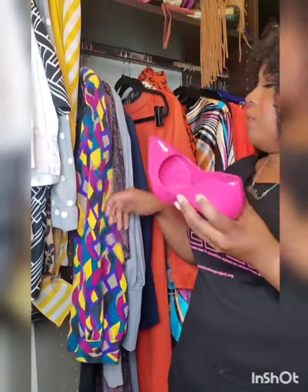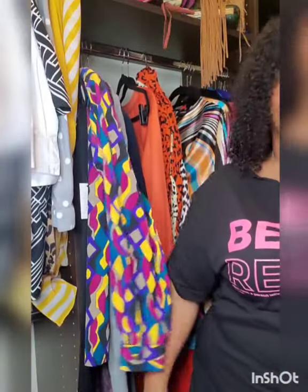There was something else I forgot. You could even wear these pink heels with this, and you wouldn't be out of line. You'd be right there like, yeah, yeah. So there's so many different things to do with all of these items, okay?